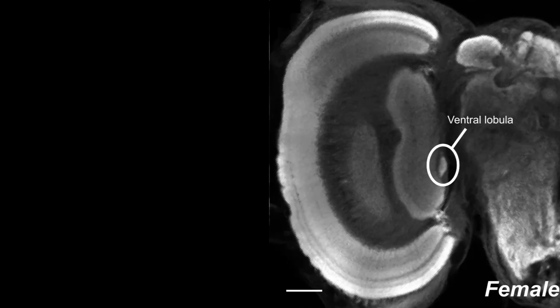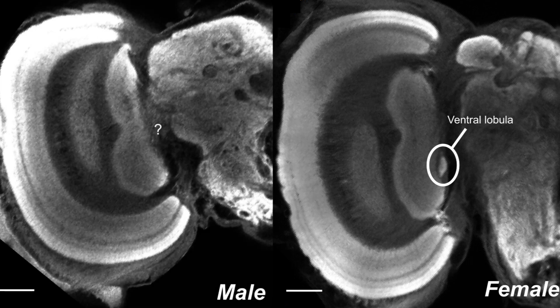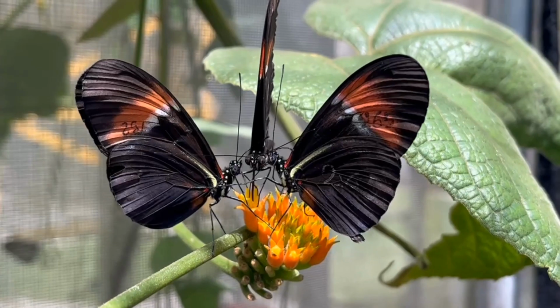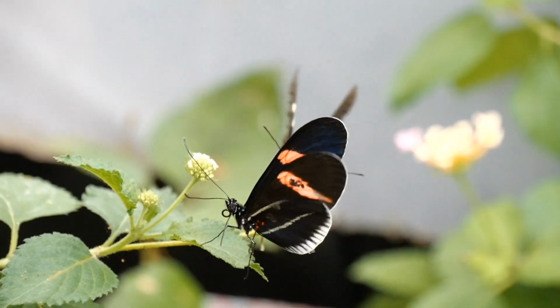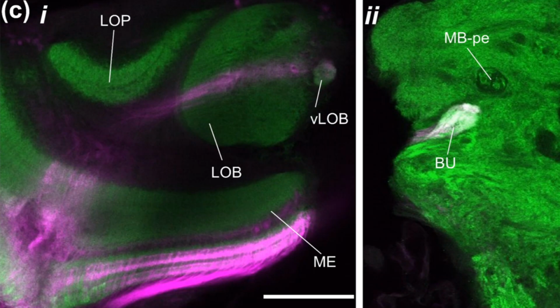When perusing our butterfly brain scans, we stumbled across a brain region called the ventral lobula, which is present in females, but entirely absent in males of some species. Now, in other butterflies, we know the ventral lobula is involved in processing visual information coming from the eye, but our research suggests that the way it's doing that is slightly different for Ithomine butterflies. Now, we can assume in Ithomines that the ventral lobula is controlling behaviours which are specific to females. But to be honest, the rest is one big guessing game.